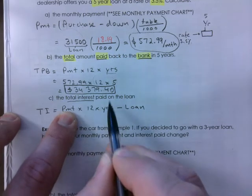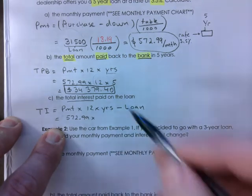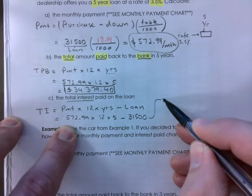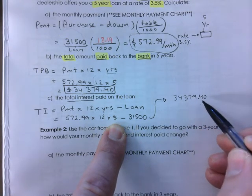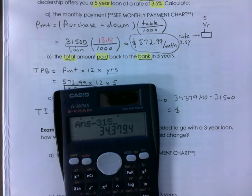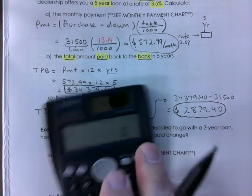Do you notice that this here is the same thing I just did before? But I'm going to pretend that I don't know that, right? So it's 572.99. Let's say this is a standalone question. They never asked for this before. Minus the loan. I'm going to continue over here. All of this is 34,379.40 because I already calculated that above. Minus 31,500. So I already have this on my calculator. So I'm just going to go minus 31,500, 2879.40. That is the finance charge. That's the interest that the bank made.